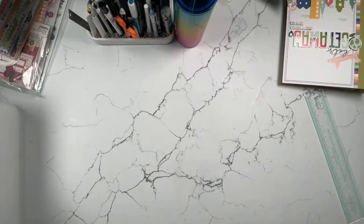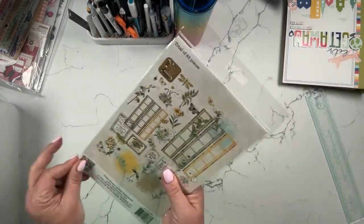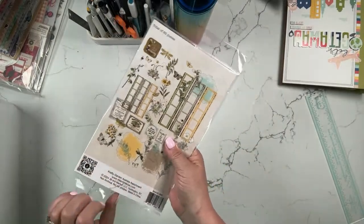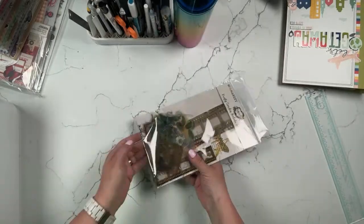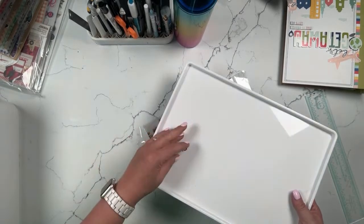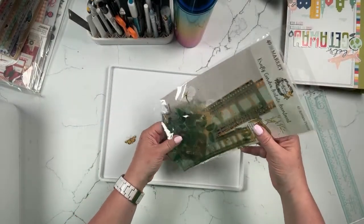All right, let's see what else we have. Let's move to here. How about the acetate assortment? So there are 45 pieces in here. What we're seeing 49 and Market do recently with their acetate pieces, prior to the last couple of releases, they had been, hang on, I'm gonna get out a bunch of trays here that we can see things on. They had multiple different packs of acetate pieces, and I love what they've done. They've now combined them, kind of an assortment, into one pack.